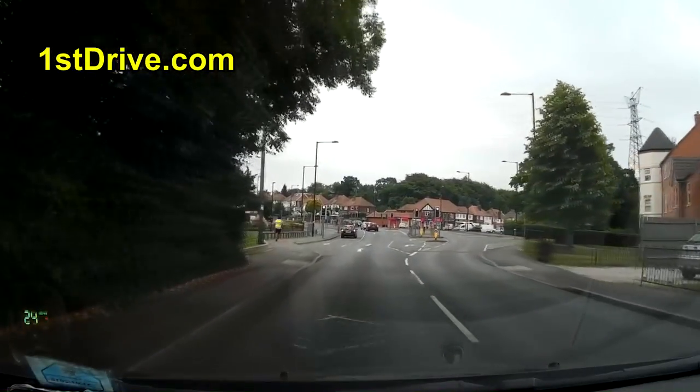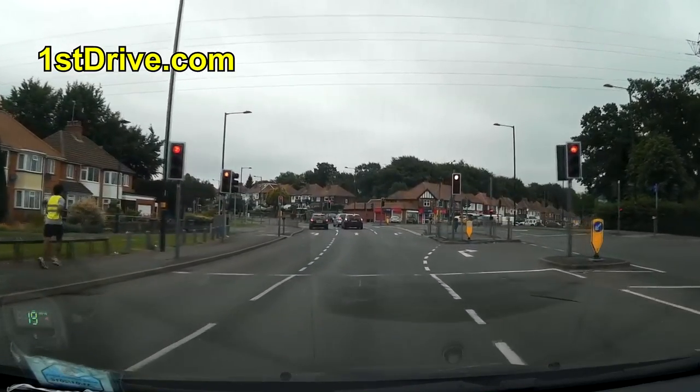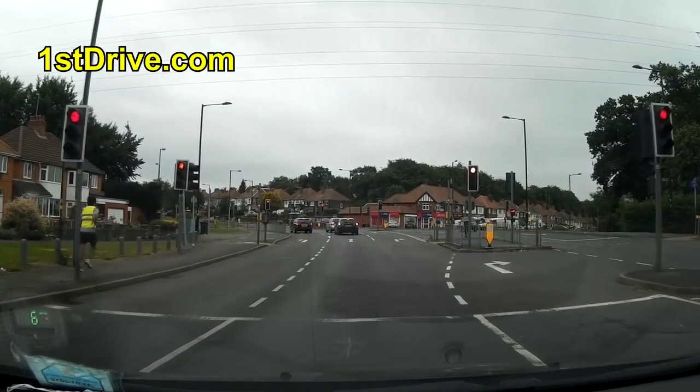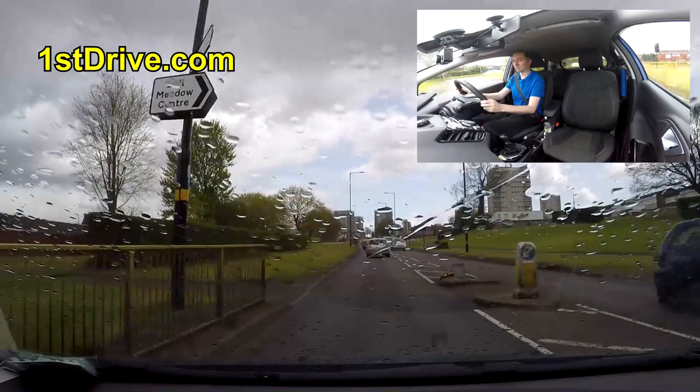So the car goes straight through a red light, so he hasn't even seen the light. The brake, stop, stop, stop. That car went straight through, he didn't even see. You can tell he didn't see because he stopped on that one, but he didn't stop on this one. It's no good, you've got to be prepared.